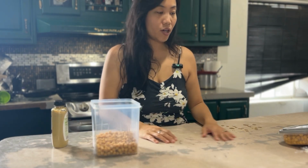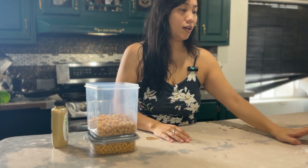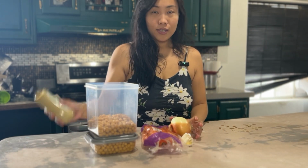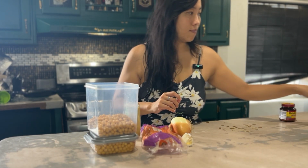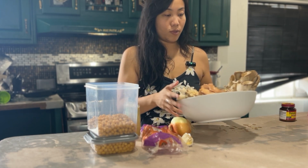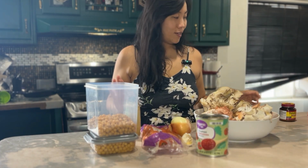Let's just go over all the ingredients that I got out of my pantry. I got some chickpeas, just leftover pickled chickpeas here. We're gonna do some carrots, onions, garlic, some Dijon mustard for some tang. I'm going to use some yeast for some bread making. Some leftover, kind of older mushrooms that I haven't yet used, so I'm just going to use this up. And some crushed tomatoes.